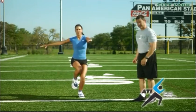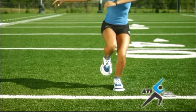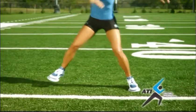Excellent, and return. We're gonna do them both left and right. Off leg comes with us, and when we stop, we freeze, we balance, back and straight, and heads up.